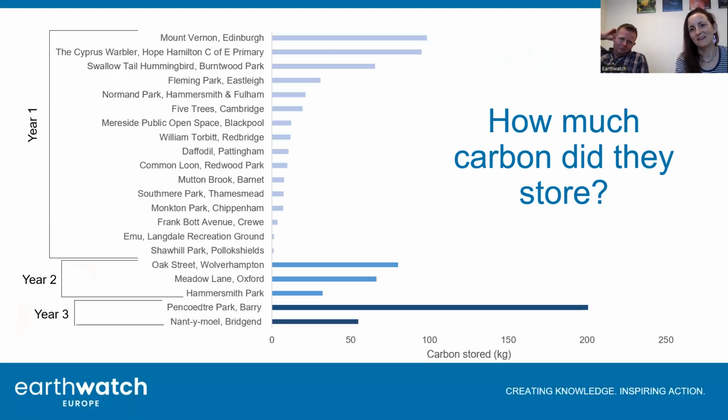And so here is the results. How much carbon did your forest store? So we've split these out into forests that are 1 year old, 2 year old, and 3 year olds, because not all of our forests have been planted in the same year. We've planted our first in 2020, and so we need to account for that.